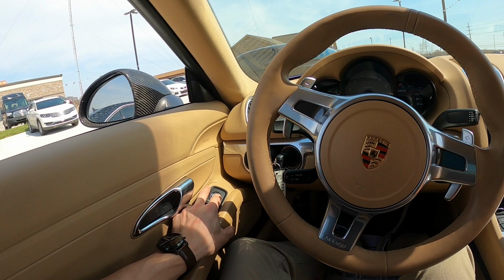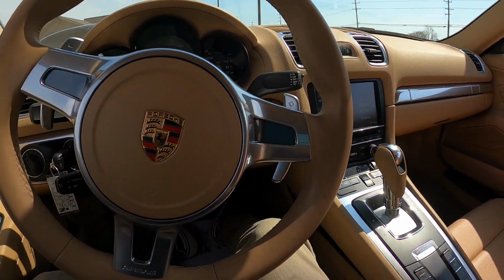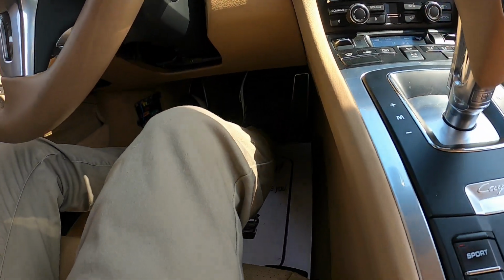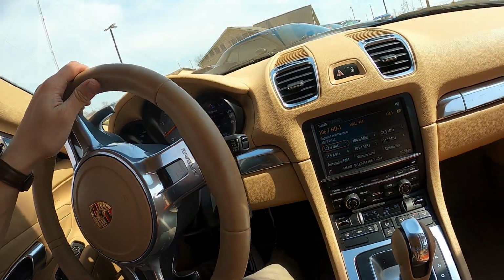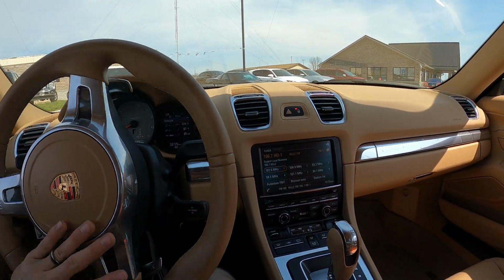This is a beautiful car. I'm not usually a fan of a tan interior, but Porsche does it right. There's something about the way they do it. It just works well for these cars. And guys, it is the Porsche PDK, as it says right there. So that's how you know it's gonna be a good time. Paddles are not a must, but they do make the experience a lot more enjoyable.